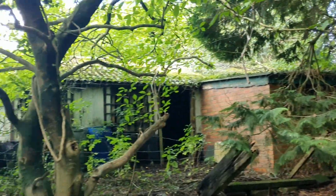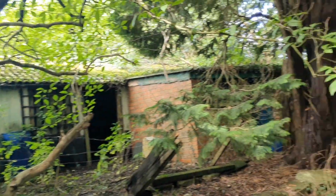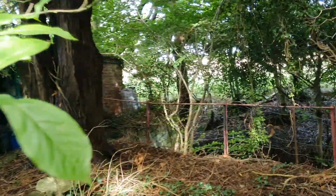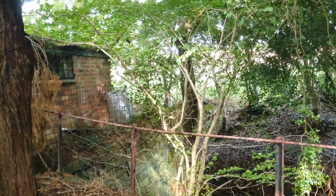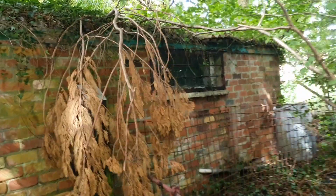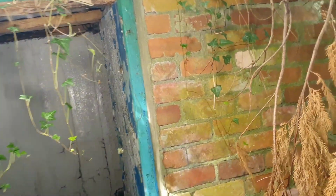Today we've come across this small little cottage farmhouse and we're going to see what else we can find in there. So let's make our way in. Well, you can see it all overgrowing there. It goes along there. Let's have a look now. Look at this big pot full of water.